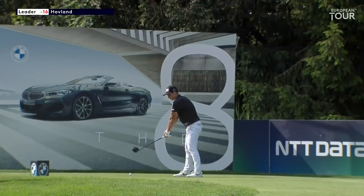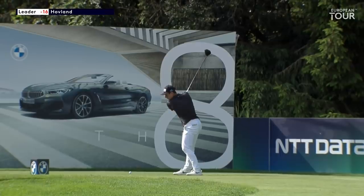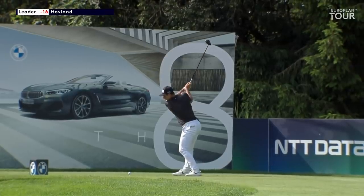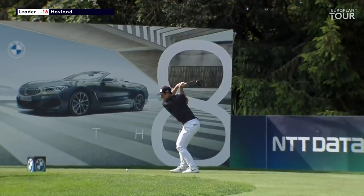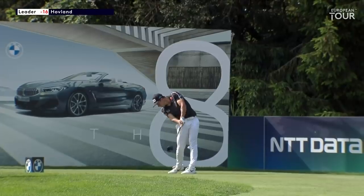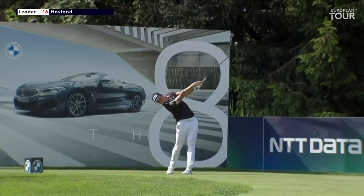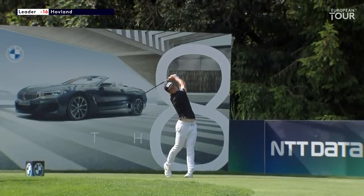He's got this wonderful wide takeaway. And he's so strong through the core, so strong through his legs. And as Jamie says, it looks a little bit shut there. At the top, the bowed left wrist, and then he pours on the power. There's a little bit of a bent elbow through, but the extension through the ball is just phenomenal.